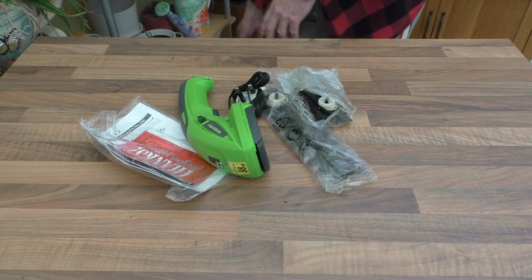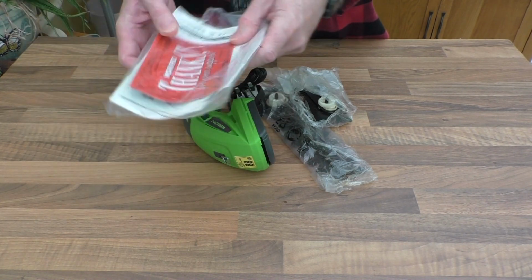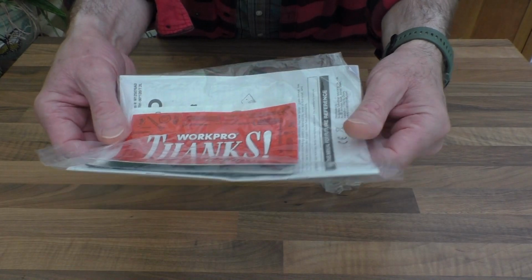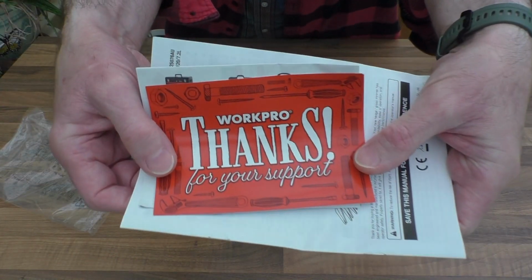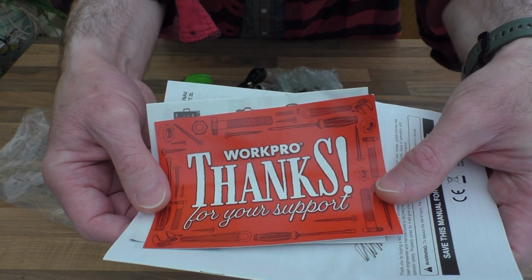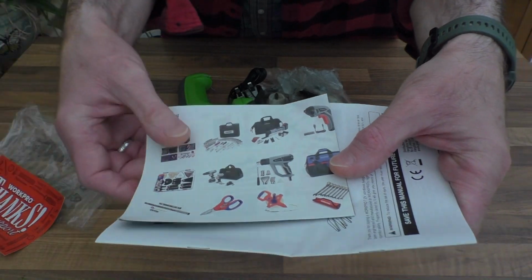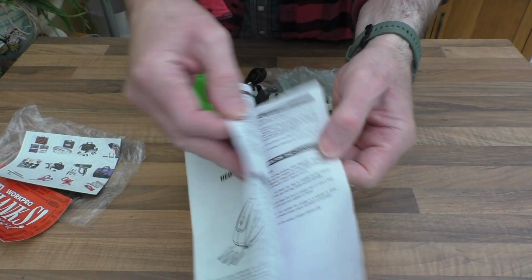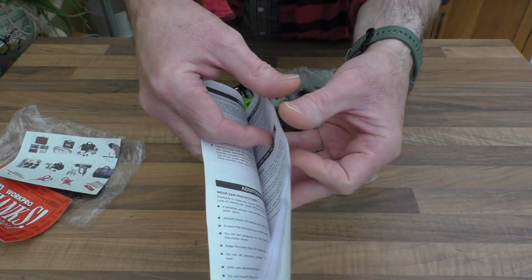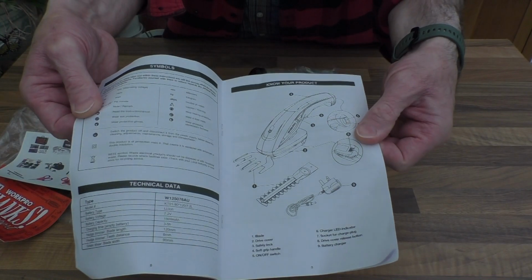Okay, chuck that on the floor. What have we got? Well, we've still got all of the original paperwork. That includes the instructions and the warranty and what have you. Look at that. Thank you from WorkPro. They've got a little catalogue there of their bits and pieces. And we've got the operator's manual too, with all the usual warnings and so on, and how to use it as well, which is quite useful.